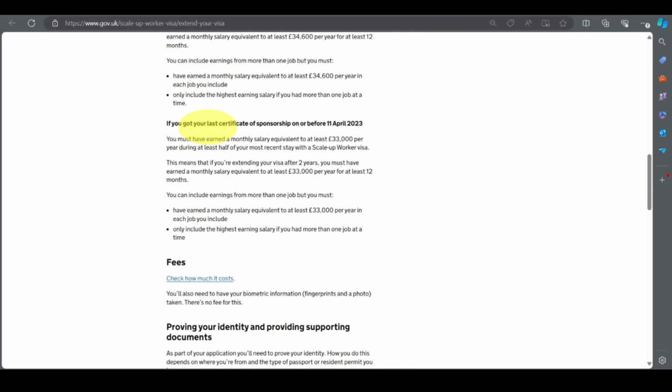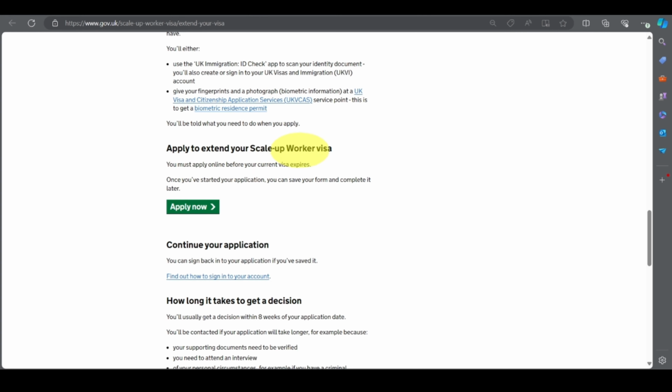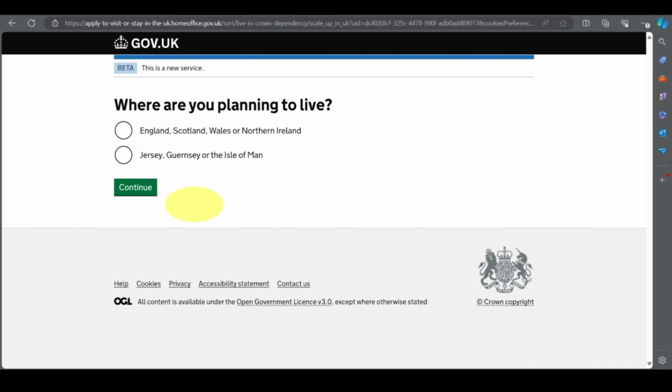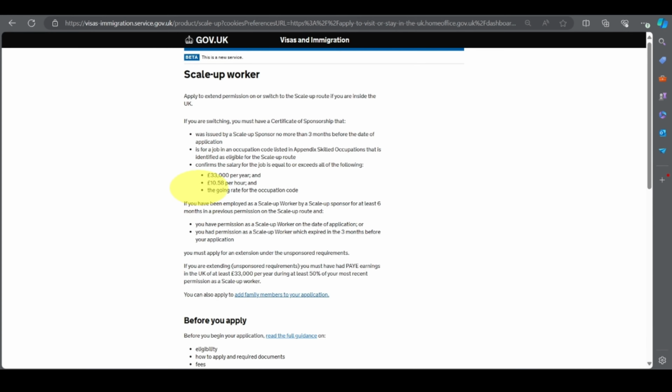If you have any requirement, it all explains over here, but we will discuss that in the video as well. Apply to extend your scale up worker visa. You click on this and it will take you to the same, but obviously it's a different link in a way that it's giving you different requirements. So over here, it will take you to apply to extend permission or switch to the scale up worker visa from inside the UK. So you must be switching from any one of the visas like student visa or graduate visa to this visa. Confirm the salary for the job is equal to or exceeds £33,000 per year, £10.58 per hour, the going rate for the occupation code. So this is very important.